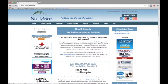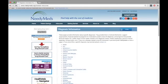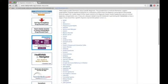Most of the assistance you'll need will be found under the Patient Savings tab. And I'm going to start out with our diagnosis information pages, and those are exactly what they sound like. They're informational and educational pages dedicated to specific diagnoses.